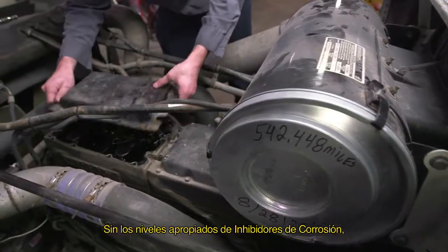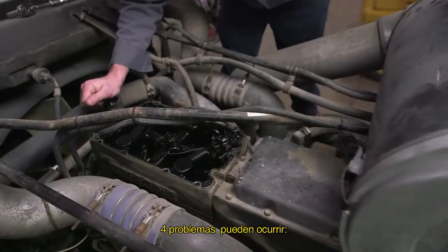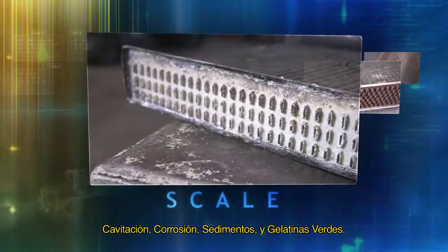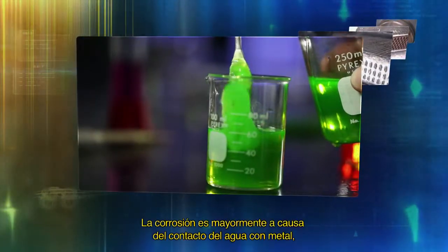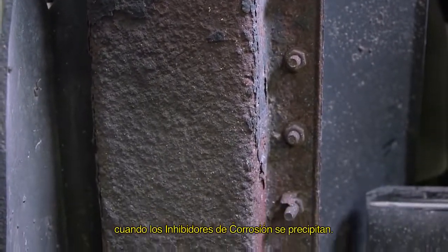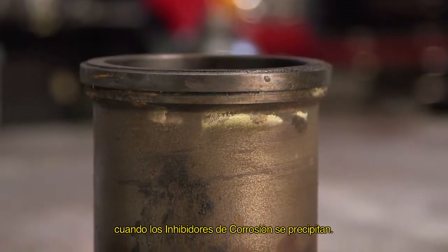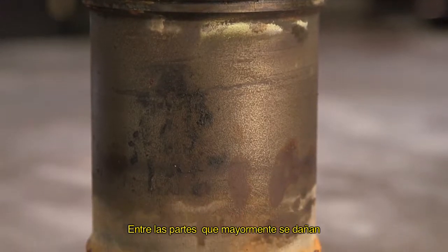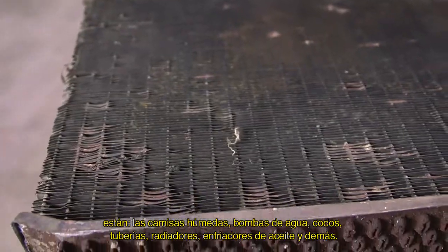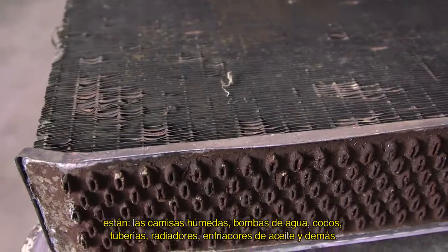Without the proper levels of corrosion inhibitors, 4 engine maintenance issues can occur: cavitation, corrosion, scale, and the creation of green goo. Corrosion is mostly due to the water in the antifreeze coming in contact with metal when the corrosion inhibitors are depleted. Components that are most often damaged include cylinder liners, water pumps, elbows, pipes, radiators, oil coolers, and aftercoolers.